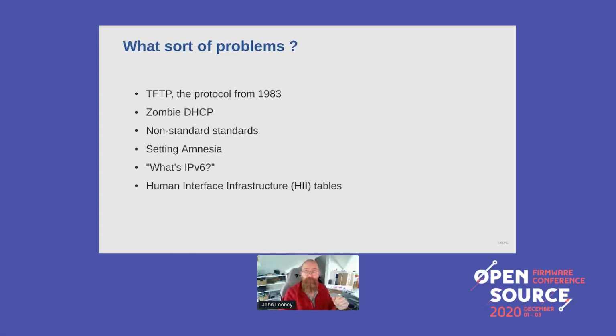We found different vendors have different ideas of what DHCP standard means. We have new firmware updates that magically no longer respected boot order settings. You can still pay $250,000 to a server manufacturer to find that their firmware doesn't support IPv6. I can tell you of 3 such companies.